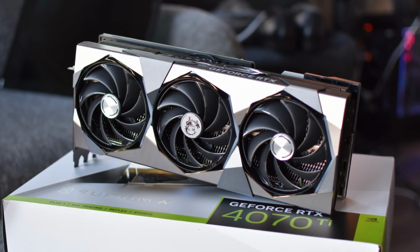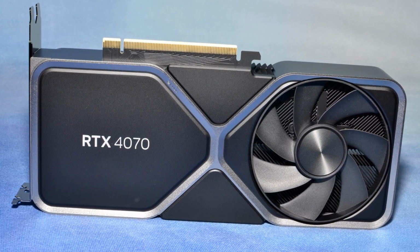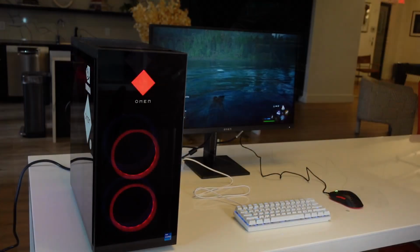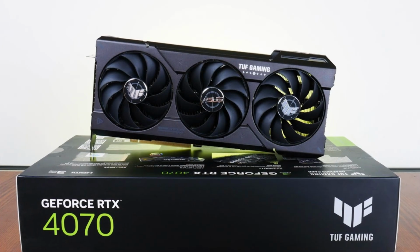However, the 4070 Ti is a much, much more expensive upgrade, and the 4070 is going to be enough for 1440p. If you don't believe me, I've tested these exact same specifications with the Omen 40L, and you will have that video in the top right of the screen where I do a full review plus benchmarks. So trust me, the 4070 is enough.